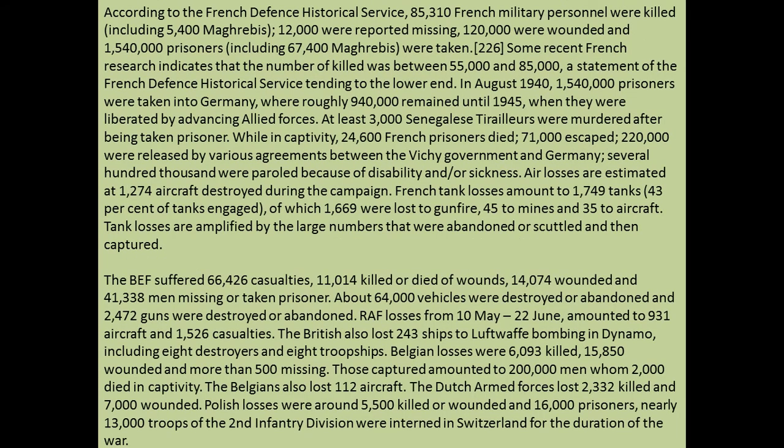According to the French Defense Historical Service, 85,310 French military personnel were killed, including 5,000 colonized troops. 12,000 were reported missing, 120,000 were wounded, and 1,540,000 prisoners of war, including 67,000 colonial troops, were taken.